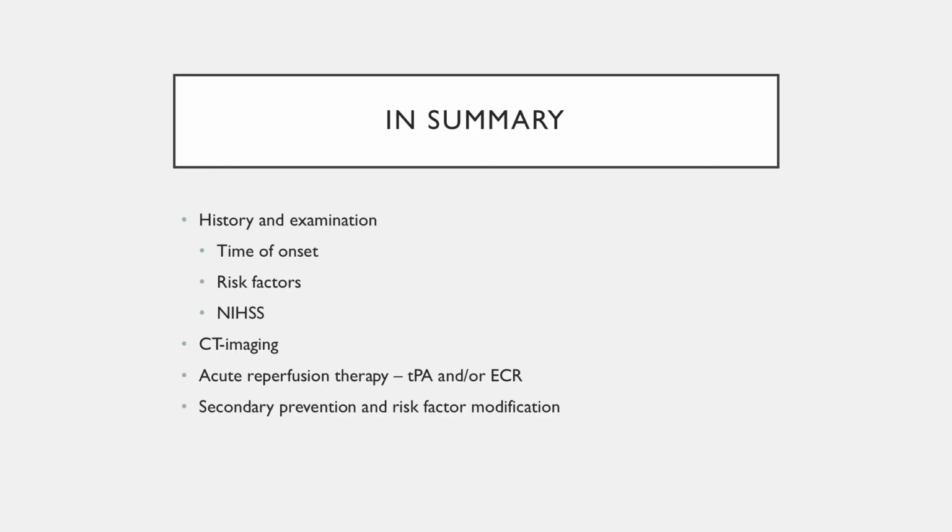You want to do a CT brain, CT angiogram, and CT perfusion scan, looking for any signs of ischemic stroke. If there are signs of ischemic stroke on imaging, or even if the clinical suspicion is high enough, and the patient is within the correct windows, they may be eligible for acute reperfusion therapy, which takes the form of TPA and/or ECR, particularly if the clot can be visualized on imaging. After the acute phase of stroke management, you want to focus on secondary prevention and risk factor modification, with things like antiplatelet therapy, statin therapy, making sure their diabetes and blood pressure are well controlled.